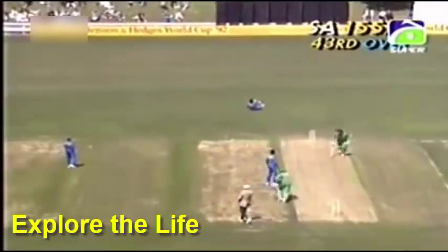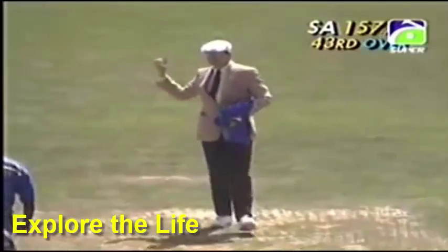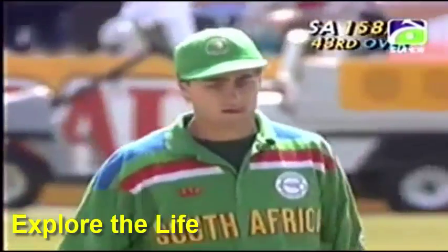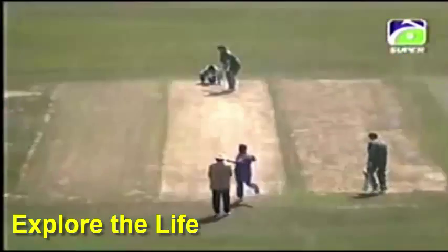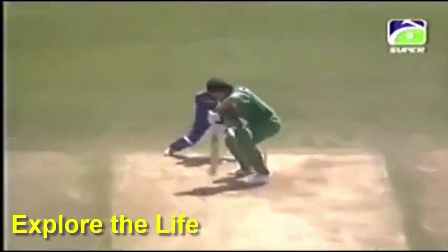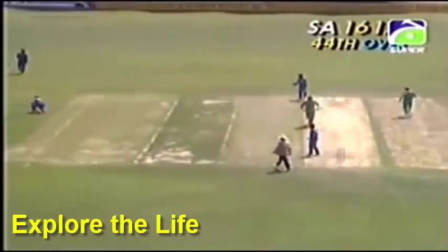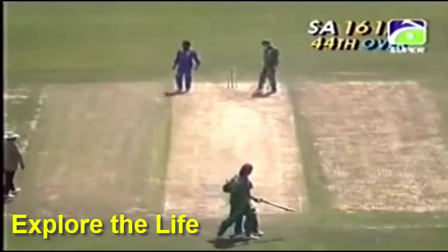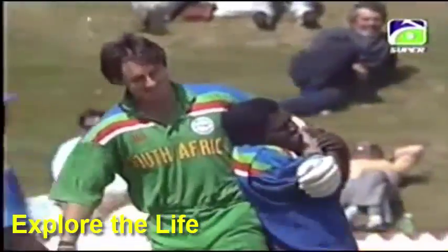Well, that'll go all the way to the boundary. So that's a big help for the South African cause. The 43rd over's come to an end. It's 158 for 6. Played exceedingly well. And that catch, look at the size of McMillan, who is large, has Don Anurasiri, who is small.